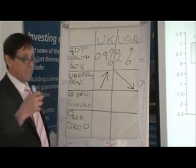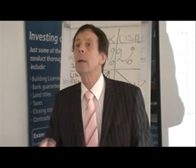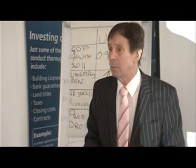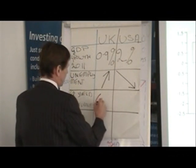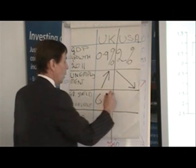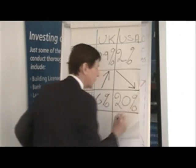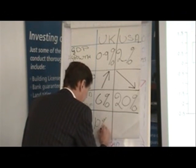What sort of yield are you managing to achieve in the UK? About 4 to 6% maximum. Yeah, you're not going to get much more than 6%, are you? No. Okay, so let's say we'll achieve 6%, benefit of the doubt. In the USA, you can actually achieve 20%. So the price drop in the UK, we'll say, is 10%.